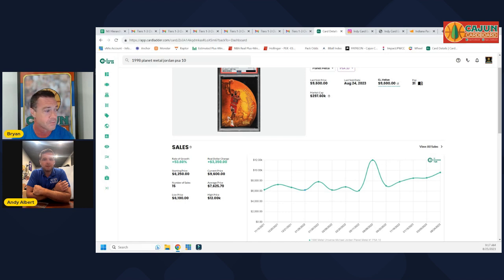I mean, I liken Jordans to, if we look at the stock market, your Apple and your 401k type stuff. Like I always say, it has stability. There'll be a little bit of variance to it, but it has stability and long-term growth that you will always see kind of the up arrow.